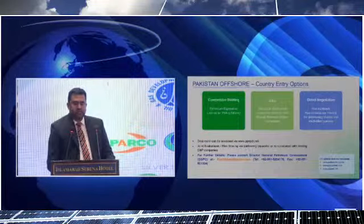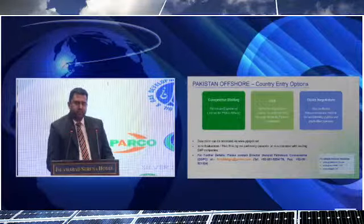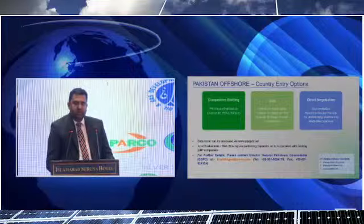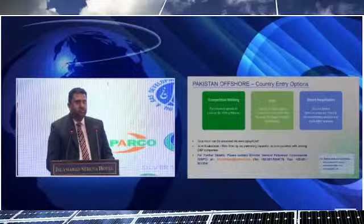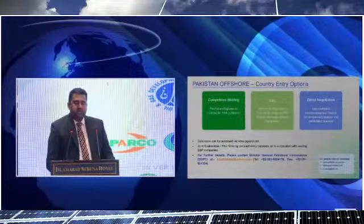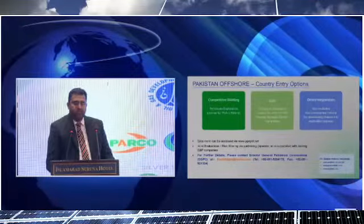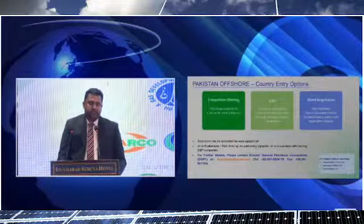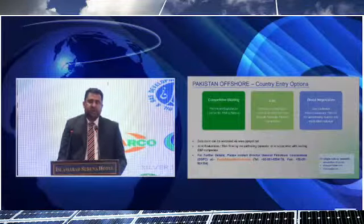So this is the procedure for the grant of exploration blocks. It can be offered to any strategic partner on a G2G basis, and any interested company can come and participate in the bid round, and they can win on the basis of the minimum work program. We have the best data center in the world. So all the data can be accessed online also.